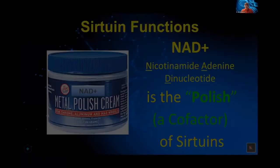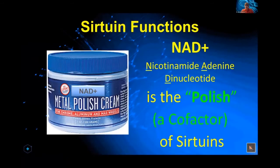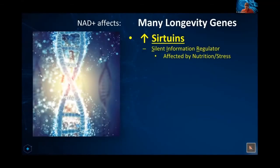Well, NAD is the polish that sirtuins need. It's the cofactor that's required for sirtuins to do all of that work. NAD stands for nicotinamide adenine dinucleotide, but we'll say NAD from now on. Now, NAD is not only important for sirtuins, but it's also important for other longevity genes and enzymes too.